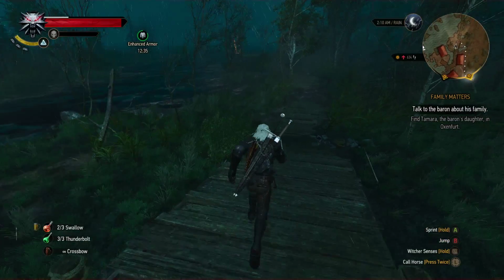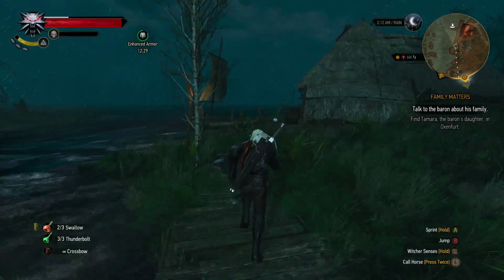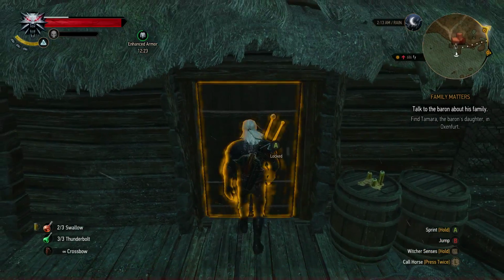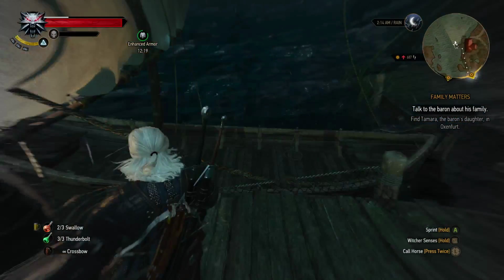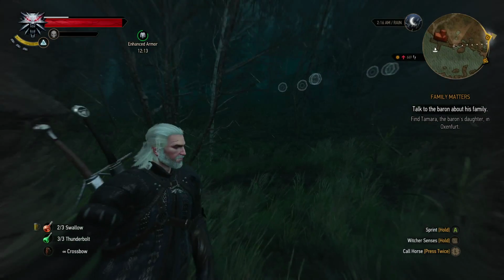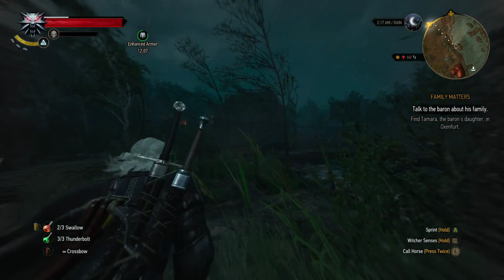So like I said, what I really want to do is make sure I grab everything that I can, because all this stuff might seem useless, but it can be sold. And we're also in the middle of the night, so there's nobody around to, hello. There's a bunch of wolves up there. Look at that moon. That is a giant moon.